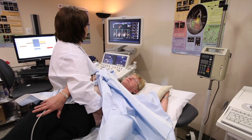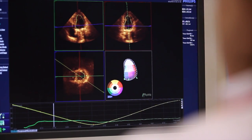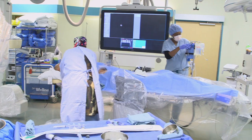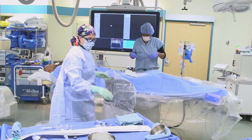So biventricular pacing, I think, has changed the landscape for electrophysiologists and cardiologists in general. We're now developing pacemakers that are compatible with MRIs. We have smaller cans, which is the pacemaker generator, where all the intelligence of the pacemaker is situated. As a result, they're easier to put into patients.